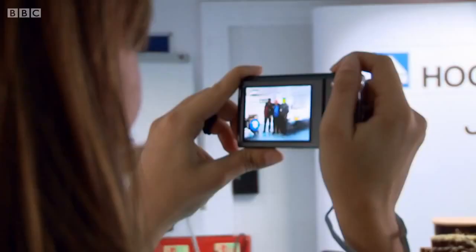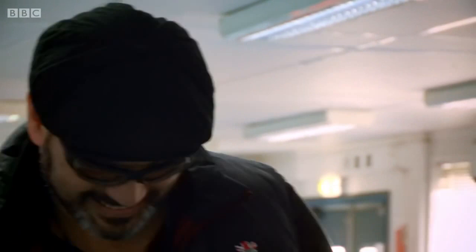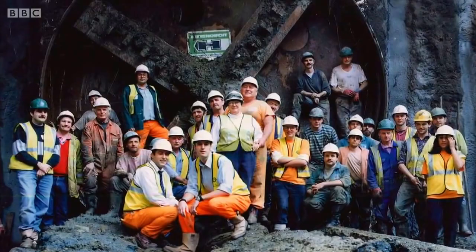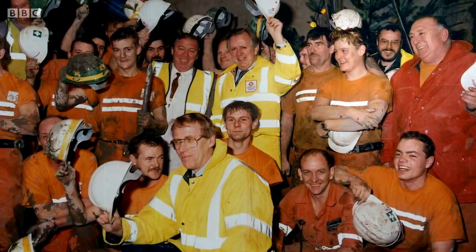Peter's two sons, Dan and Robert, are working shoulder to shoulder with their dad, building the Crossrail tunnels. Mum doesn't reckon it was that long. There's been three really significant tunnelling projects. There's been the Channel Tunnel, the Jubilee Line extension, and now Crossrail. And he's been sort of intricately involved in all three of those. You know, that's a hell of a thing to lead.